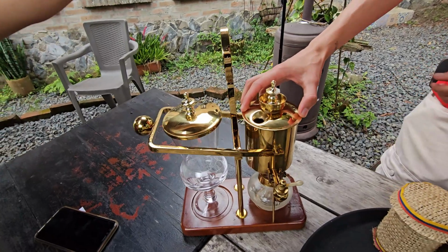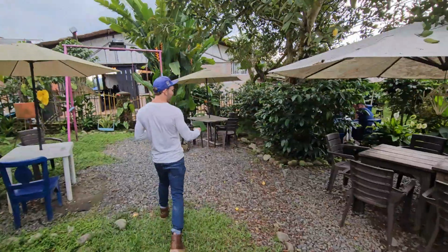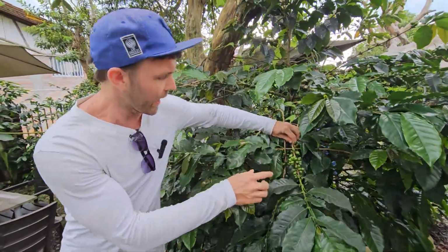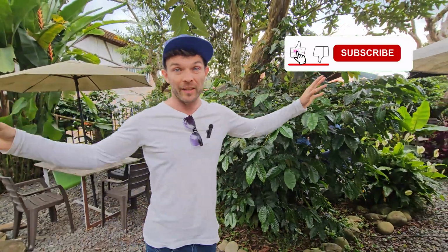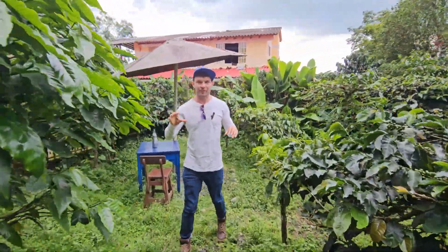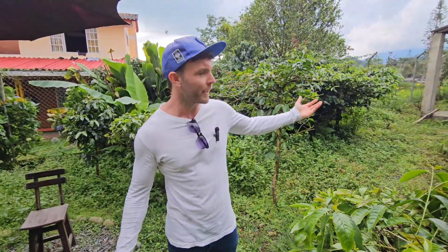Now let's check out some of the interesting parts of the coffee shop. Here in the back there are actually coffee plants, just as an adornment or a decoration, right? You can see this is the coffee plant. This is what it looks like, but it's all tucked away in the hills and surrounding areas. So let's go back and check it out. Just a little small paradise tucked away on the outskirts of a small town in the coffee region of Colombia. Pretty sweet area, don't you agree?